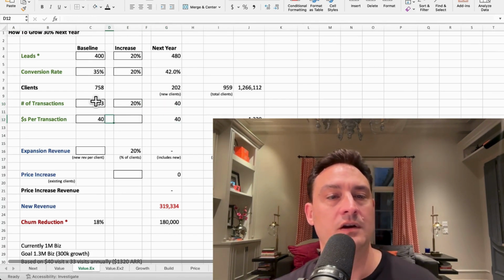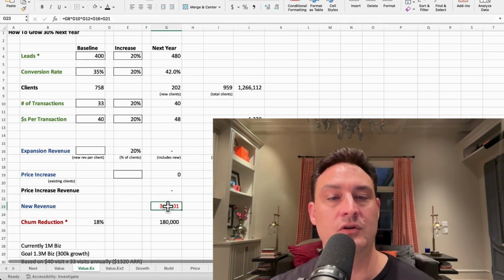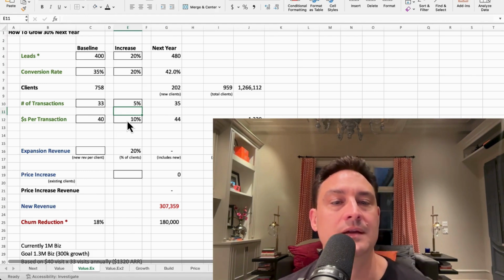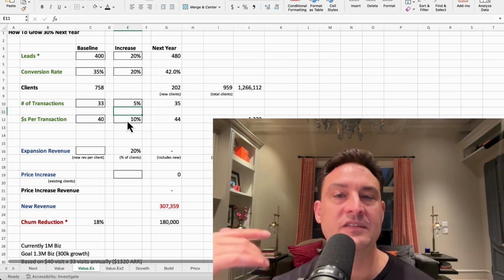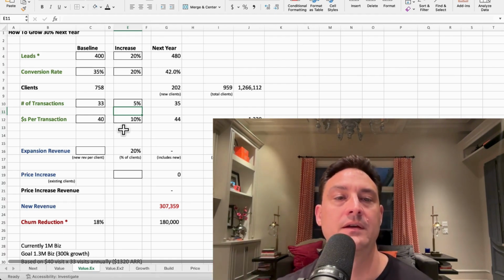Now, we could also increase our pricing by 20%. We're way over what we needed to accomplish here, okay? So let's just take some of these back. Well, what do you know? Pretty close. And this is going to illustrate my point. You could play with these numbers all day long, but I don't want to drag it out. I want to illustrate this point, and then I'll move on to one more item that's really important to understand.